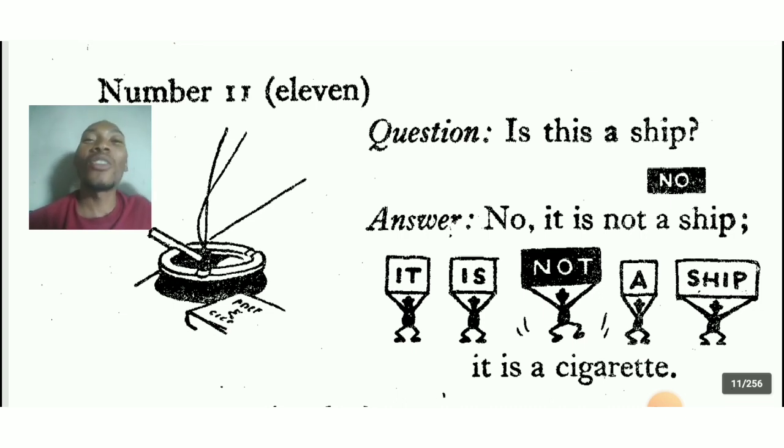Answer. Your answer is no. It is not a ship. Não, isto não é um navio. We have to tell the person what is this. E você tem que deve dizer à pessoa o que é isso aqui. Ok? You have to tell the person. We can say, no, it is not a ship. It is a cigarette. What is the meaning of cigarette? Cigarette is what you smoke. É o que você fuma.